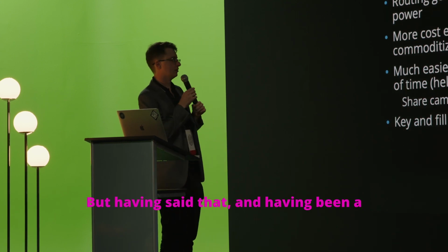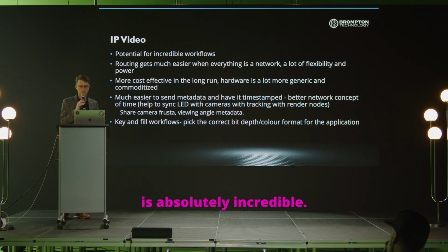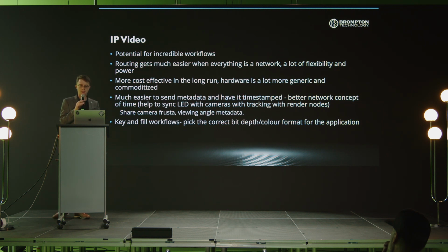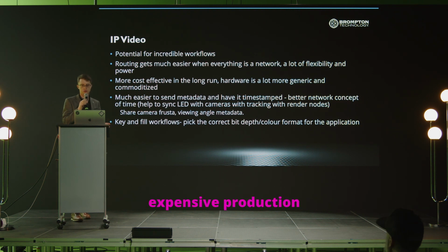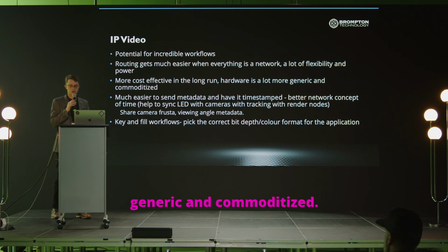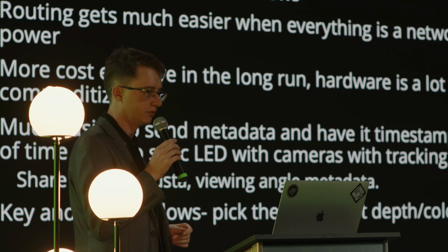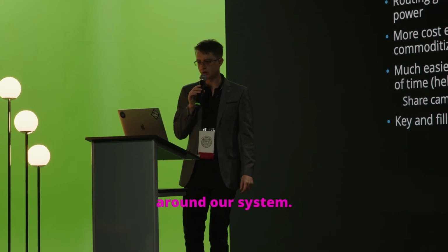But having said that, and having been a little bit negative, the potential for workflows using IP video is absolutely incredible. So by using a composable network, we can route things much more flexibly. Instead of having to have big, very expensive production switches, we can route things over a network. We have incredible flexibility and power. It can be much more cost effective. The hardware is more generic and commoditized. So certainly in the long run, I think we'll see these video systems being very, very cost effective. And it gives us the ability to very easily send metadata around our system.